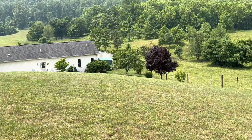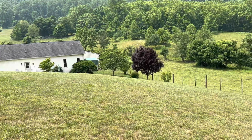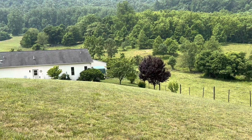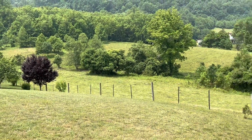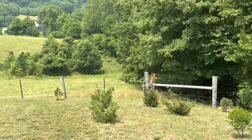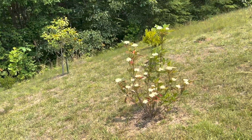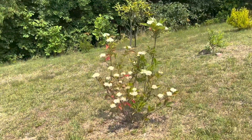So for a point of reference, I'm behind my house on the top of the hill. This field that we built this house in 13 years ago was a hayfield. We no longer use it as a hayfield, but anyway, I'm going to slowly move you around. We'll get back to those in a second. This is my Brandywine Viburnum. You can see it's in full bloom.